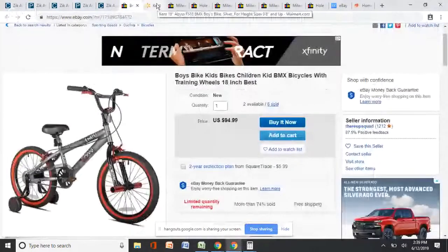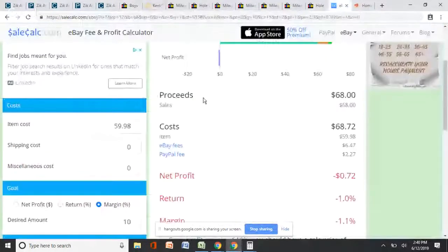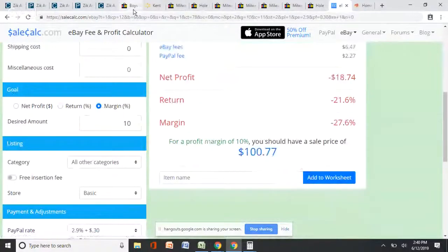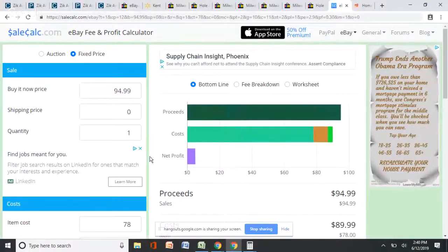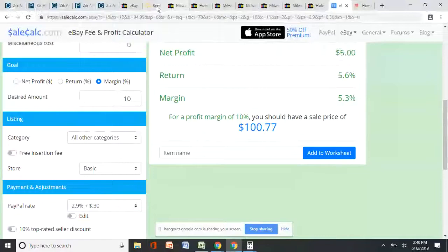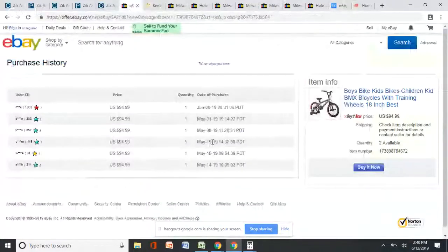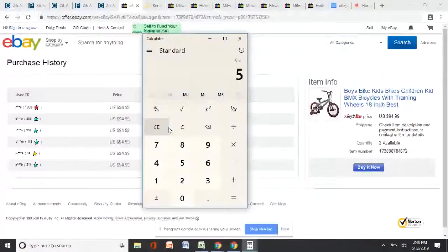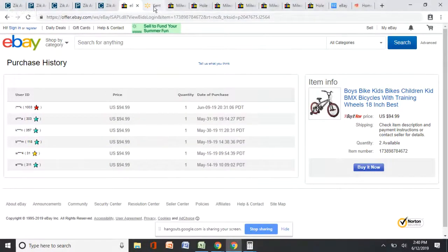18 inch. All right, let's see. $78. Break even, profit is $100. Selling it for $94.99, which is pretty good still, right? $94.99, 5% margin, $5. And how many times did it sell? One, two, three, four, five, six. We'll say six times, right? So $5 times six times, that's $30 in the past 30 days. I mean, that's not bad. $30 for now. It's a good start.